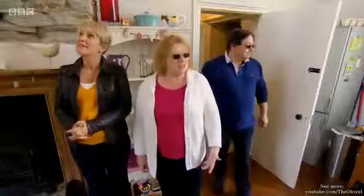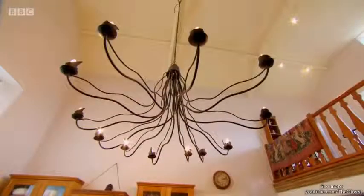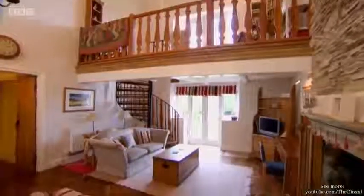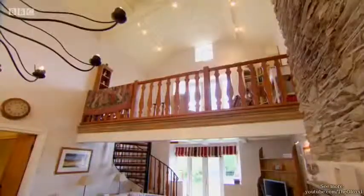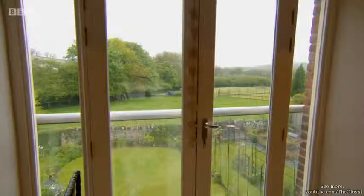Wow. I just, Jenny said wow. Were you expecting this? No, not at all, not in the slightest. That's stunning. Look at that gallery. It's fabulous, isn't it? It's amazing. That's the last thing I expected when we stood outside. And it's fabulous that they've kept it so open with the mezzanine floor looking out over the garden and the fields beyond, which we'll see a little bit later.